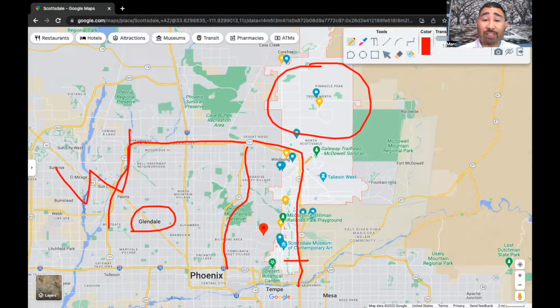If you live in Scottsdale and you're taking that 101, that's going to be more of a stretch for you, because you can take the 202. So here's another loop, the 202, which takes you right into the heart of Phoenix, and then it connects to the I-10. So this is the I-10 right in here. This will take you right to that West Valley as well.